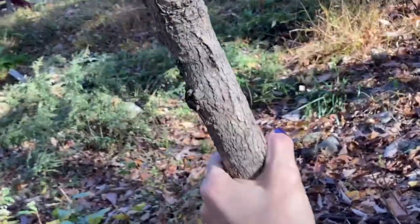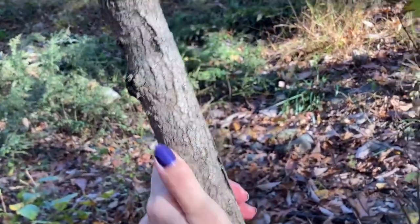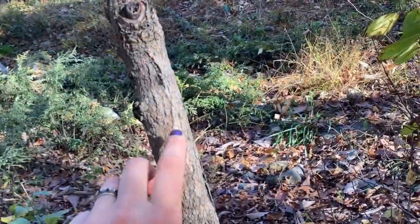So this is what a tree looks like when it's dead. Right next door is a healthy specimen. There is no bark that's cracked or coming off. This is still really healthy, and if you scrape with a nail, you could still see juice in here.